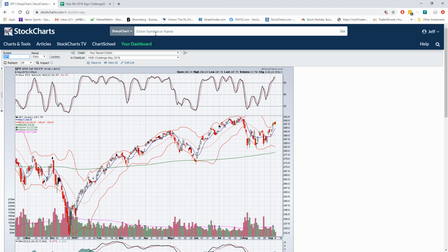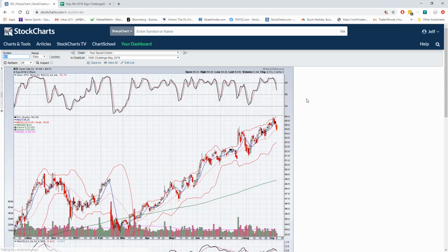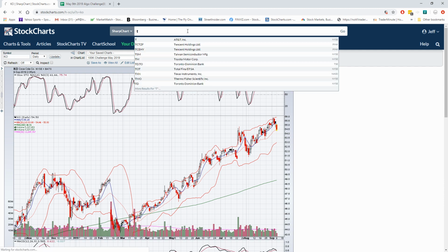Okay. So anyway, out of Apple, leaves the challenge in all cash right here, looking for the next signal. Again, Coca-Cola, not a downside signal here today, as it's coming off of new highs with that downside 3-7 crossover here on the stock. This morning, AT&T.